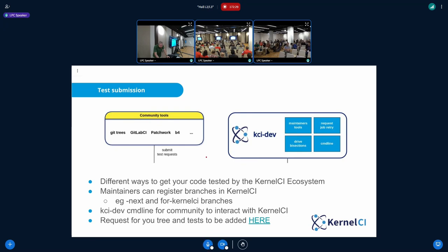And yeah, the call to action here is you can just come and add your tree. That link is pretty big, so I couldn't just put it in here, but if you go to the website and download the slides, you can see it, or you can talk to us in the hallway track as well.